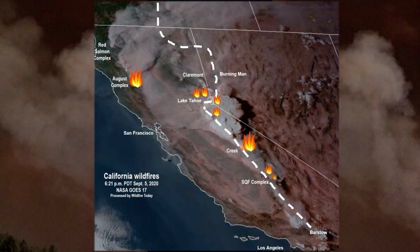The SQF Complex Fire was another fire that consisted of a series of smaller fires that joined up into one. It was only about 175,000 acres, or the total land area of Merseyside, England, but it lay directly in our path. And as we pulled into Barstow, we were greeted by the smoke and ash from another fire, the Bobcat Fire, which is located to the south of us in the San Gabriel Mountains. I would like to tell you this marked the end of our time in the smoke, but it wasn't.